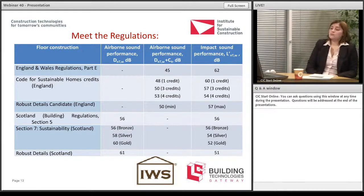But for impact performance, it's exactly the same parameter, but two different figures to achieve: 62 for England and Wales, or 56 for Scotland. As you know, for the L'nT,w for impact, the lower, the better the performance. So the English regulations are actually a much lower requirement than it is for Scotland. So if you look into these regulations, you will see that the aim of the project was quite high.